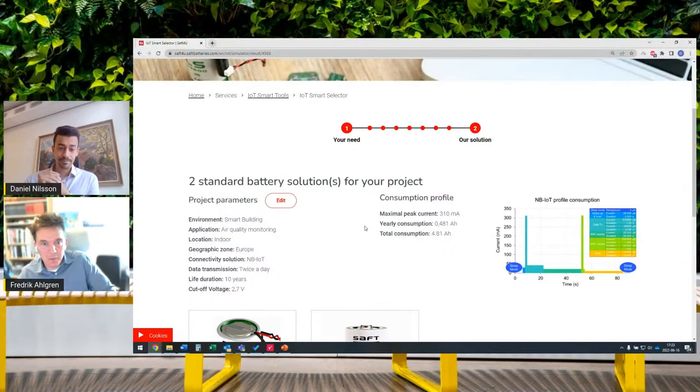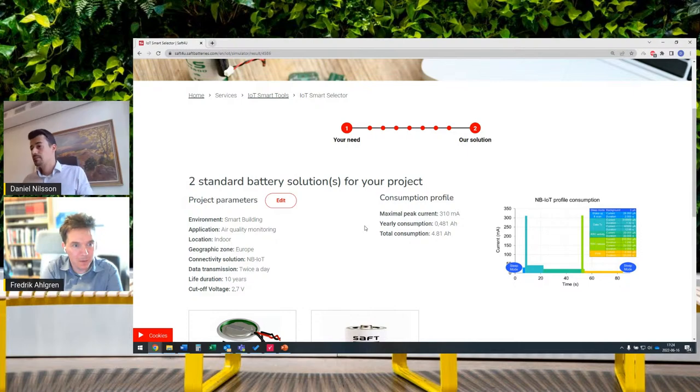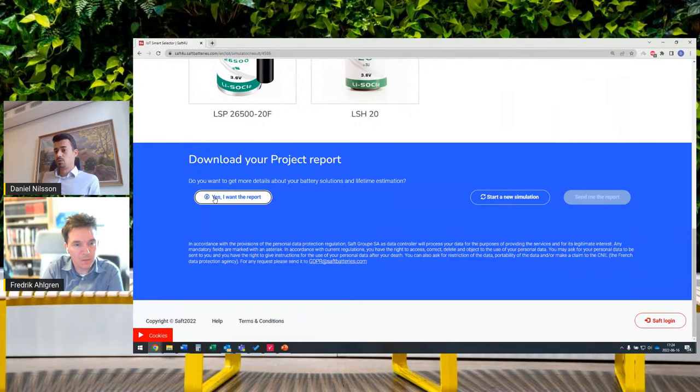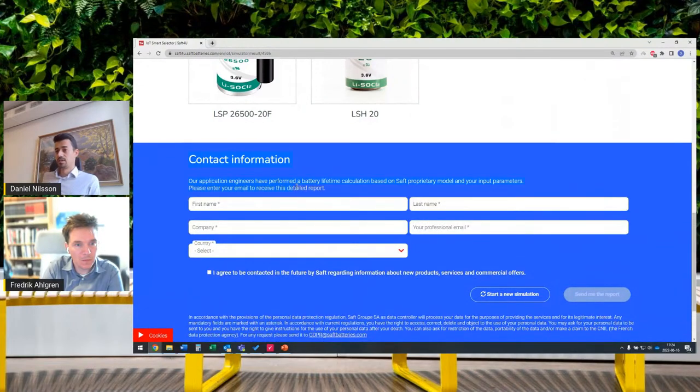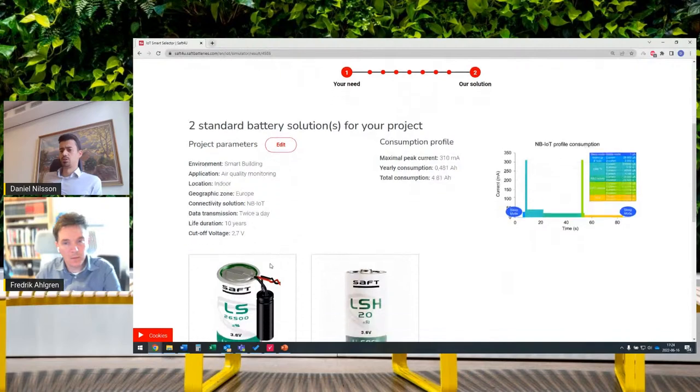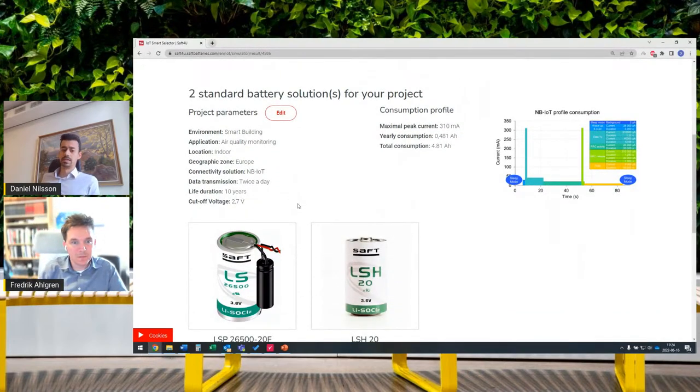Yeah, this will be really handy. But let's say that you get a recommendation here for a specific kind of battery. Are you able to find these anywhere, like Alpha or? Yeah, most of these are fairly available. If you download the report here, you will be in contact with our sales staff or something like that, if you want to. But it should be fairly available if it's Alpha or DigiKey or whichever supplier you're using.